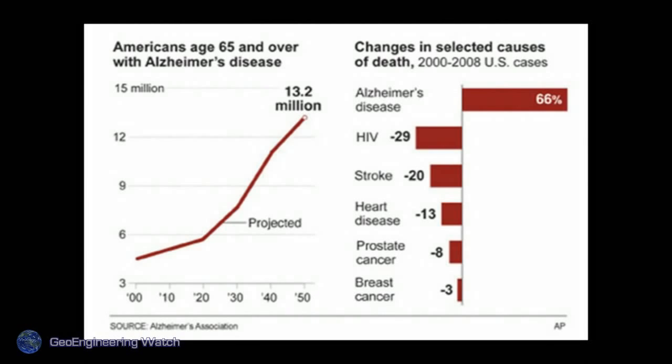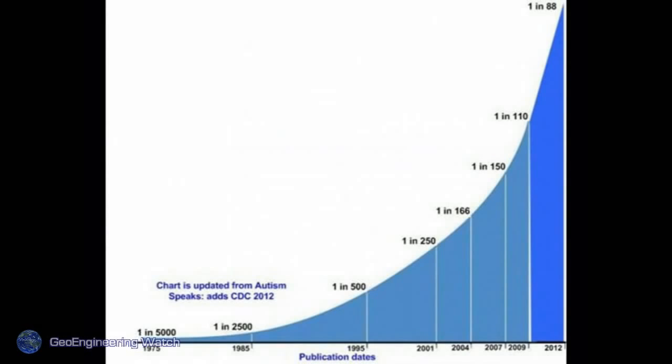So there's no question that all of us have had our neurological system affected. We're all breathing this stuff. It's inside all our systems. So these are staggering statistics, 1 in 3 with Alzheimer's and/or dementia. Autism. Autism has increased 10,000% since 1975. 1 in 50 children now has autism, also related to aluminum.